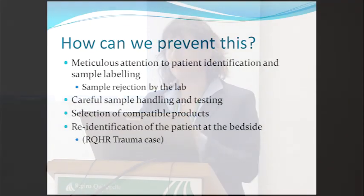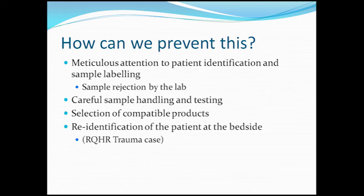Careful sample handling and testing. Again, this was in a setting where we had, I think, a junior staff member who was multiply distracted. You know, here, there, stat page, this, that, the other thing. So it was very difficult to do standard work.